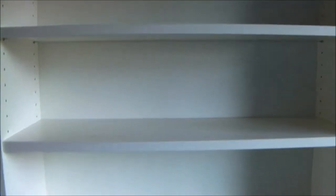So there we go, empty shelves. All the Super Nintendo has gone.